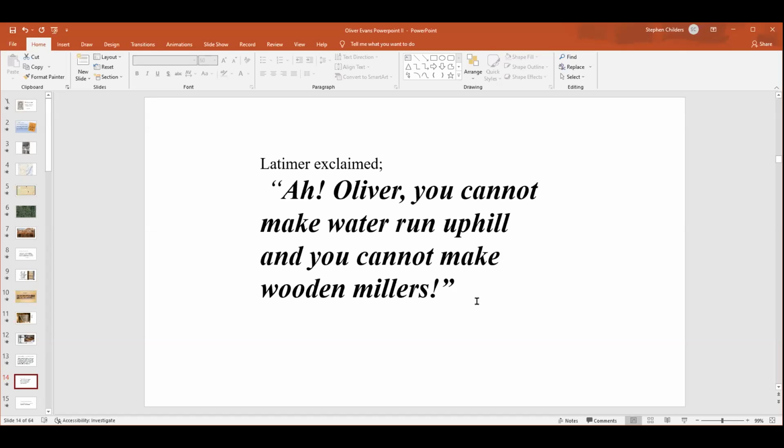Before the federal patent law was passed, it was necessary for someone to get a patent in each state that he intended to use it in. And Evans also received one in Maryland, Pennsylvania, and New Hampshire.